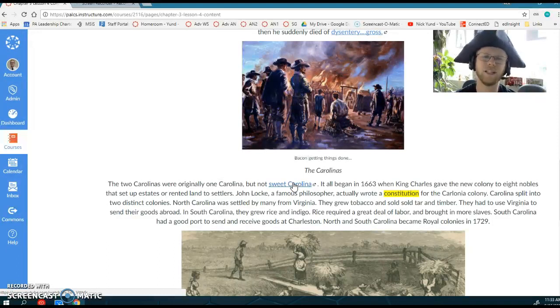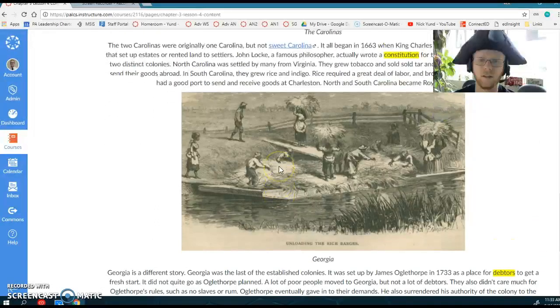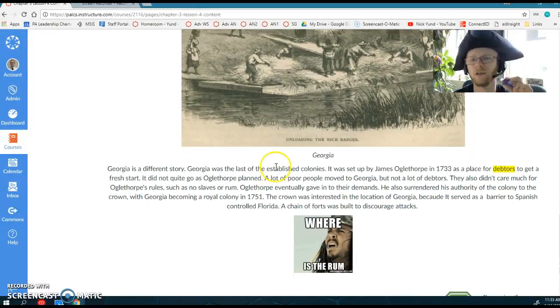So they were just very economically different, so you ended up having North and South Carolina become their own colonies, and they became royal colonies in 1729. The rice barges.